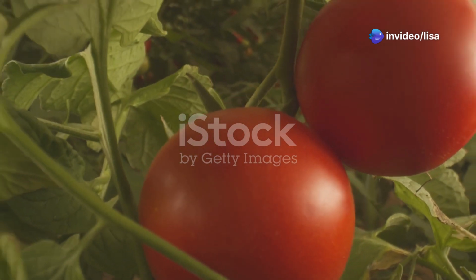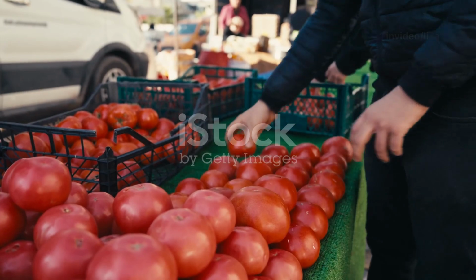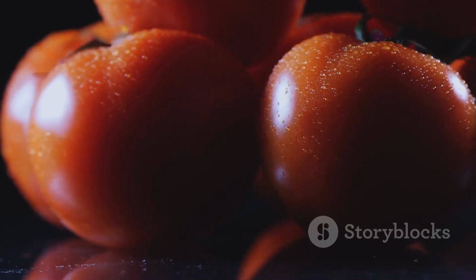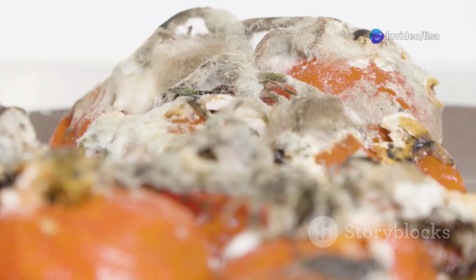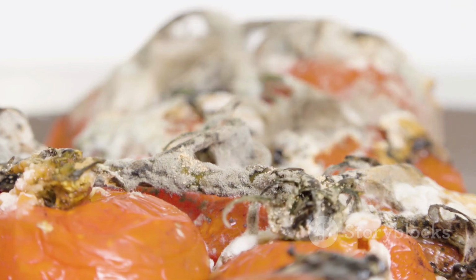Chapter 5. Tomatoes, refrigeration is murder. Tomatoes, those juicy jewels of summer, deserve to be enjoyed at their peak of flavor. But stick them in the fridge and you're committing a culinary crime. Cold temperatures halt the ripening process and destroy the delicate compounds that give tomatoes their vibrant flavor. Plus, the cold air damages the cell walls, leaving you with mealy, flavorless tomatoes.